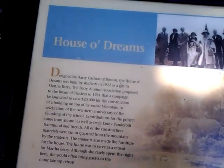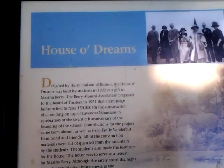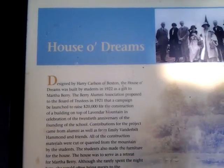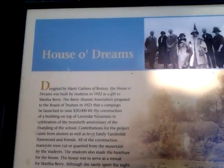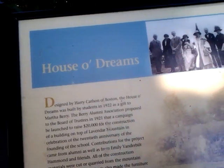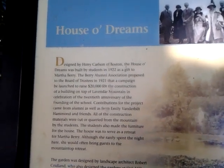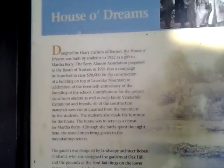All of the construction's materials were cut or quarried from the mountain by the students. The students also made the furniture for the house. The house was to serve as a retreat for Martha Barry. Although she rarely spent the night here, she would often bring guests to the mountaintop retreat. The garden was designed by landscape architect Robert Critland, who also designed the gardens at Oak Hill and the grounds for the Ford buildings on the lower campus.